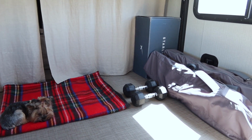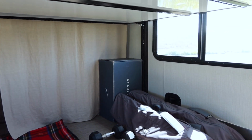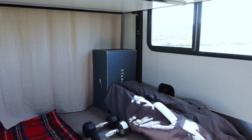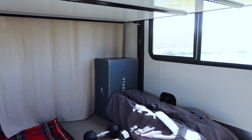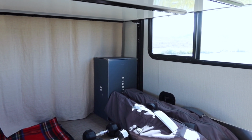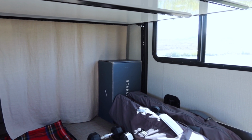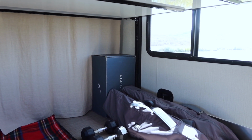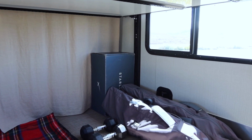I still have my dumbbells out because I did a workout earlier. That is the box that we store our Starlink in. So Starlink is the thing that we just got so that we would have internet on the road, and Jeff and I are both thrilled with it. Our Starlink has been great. It's just changed everything, and we're able to be so much more connected and know what's going on in the world. So really liking the Starlink. I wasn't sure. I had heard different things about it, but so far loving it.